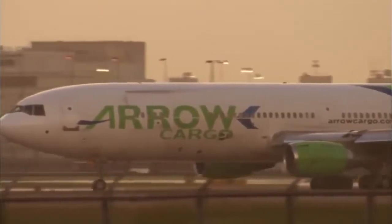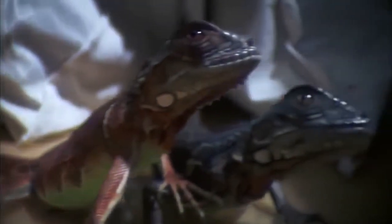Every year through Miami, including, in the last 4 years alone, over 140,000 wild-caught pythons. There are other exotic animals, too. These are green iguanas.